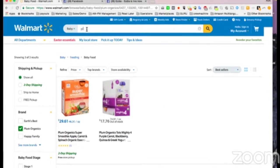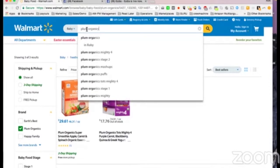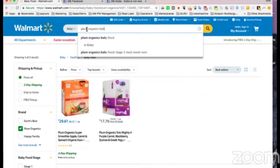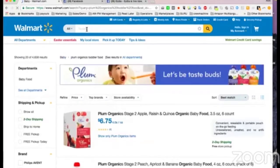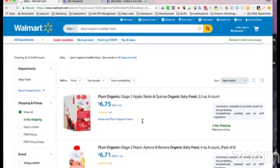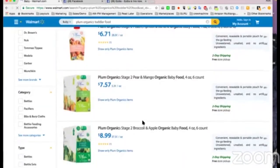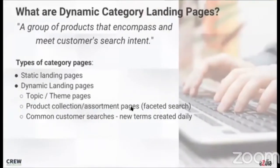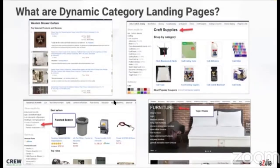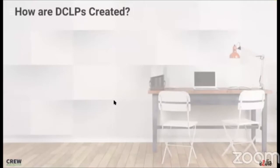The other thing you can do is just search for Plum Organics toddler food. So you use a common query or search intent, and again you see this page has been generated. So these pages are dynamic in nature. So I'll just go back, and here are a handful of examples. Since I have walked you through a real website, I'll skip this section.